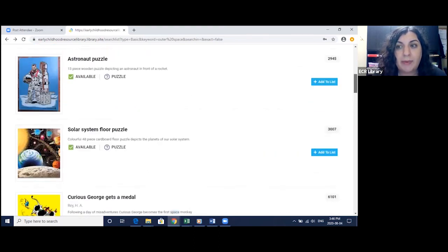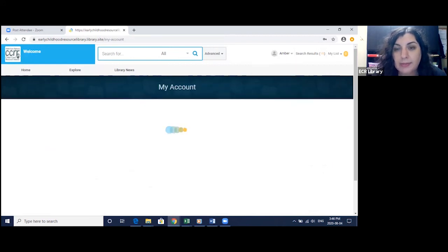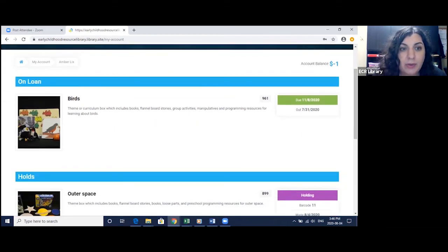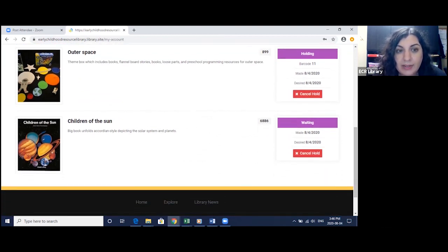Once you have finished picking up your items, you can click on your name on the drop-down menu and click on My Account. And you can see the items that you have on loan and their due dates, and the items you have on hold. You're holding for this item, and I am waitlisted for this item.